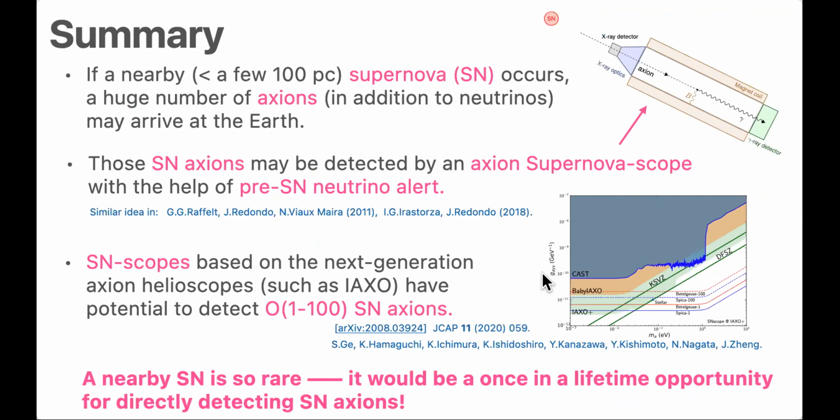Okay, maybe it's too early, but let me summarize. This is the same slide as at the very beginning. If a nearby supernova occurs within a few hundred parsec, a huge number of axions, in addition to neutrinos, may arrive at the Earth. And this kind of supernova scope with this configuration may be able to see such supernova axions with the help of the presupernova neutrino alert that tells us the timing and the position of the supernova, possibly. And this kind of supernova scope has the potential to see order 1 or order 10, maybe 100 is too optimistic, supernova axions in certain parameter space.